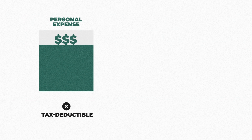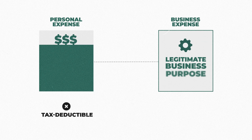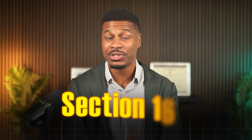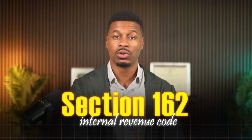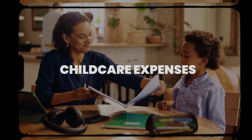Now, generally speaking, personal expenses are not tax deductible. However, if you are able to associate a legitimate business purpose with your expenses, they can be. Now, what we want to do here is look at all of your current expenses and look for ways to legitimately qualify those expenses as business deductions under Section 162 of the Internal Revenue Code. And I would look at everything from your housing expenses, your dining expenses, transportation costs, travel, education expenses, childcare, and so on.